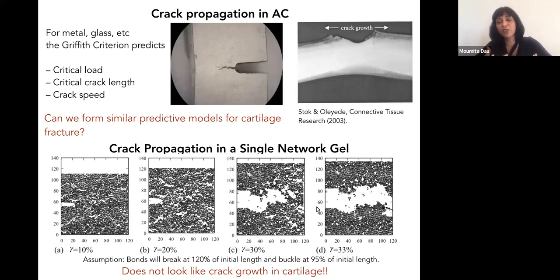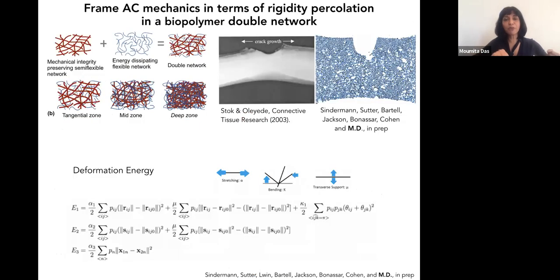Okay, so with this model we can see the crack growing and leading to fracture, but this fracture looks very much like brittle fracture. This doesn't really look like what crack growth looks like in experiments on cartilage tissue. So my first model, although it explains the shear stiffness of cartilage as a function of tissue depth, doesn't really explain crack growth in cartilage very well. So we need to change our model.